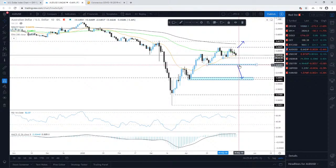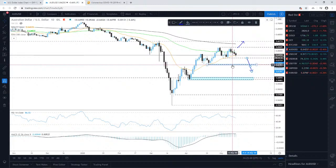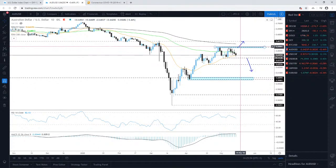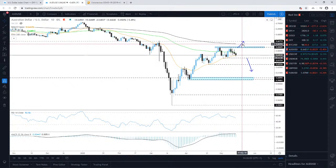And if we do get a drop below this, then yes, we will aim for lower levels, because the most important thing here, guys, is the fact that we are still within the range. We're struggling to get out of this range, and this range is roughly between the 0.6373 level that I already mentioned and the 0.6570 zone on the upside.